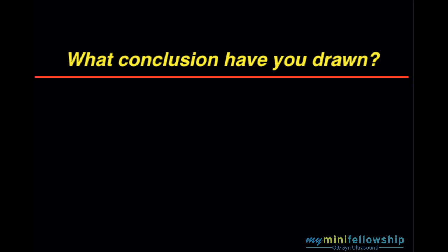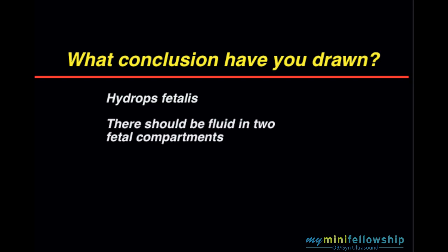So what conclusions have you drawn? What conclusions are we doing together? Well, this is a case of Hydrops fetalis. To diagnose Hydrops fetalis, there should be fluid in 2 fetal compartments. And of course here we can say that there was fluid in the pleural cavity, in the peritoneal cavity, and there was excess fluid in the amniotic fluid component, also placental edema. The fetus demonstrates every feature of Hydrops fetalis except the pericardial effusion, so ascites, pleural effusion, integumentary edema, placental edema, and polyhydramnios.